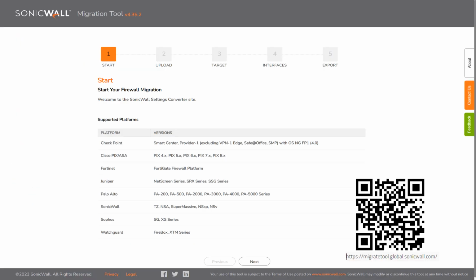Now it's time to access the migration tool. You'll find it at migratetool.global.sonicwall.com. The link can be found in the video description. You may also scan the QR code on the screen. Click Next from the Start page.